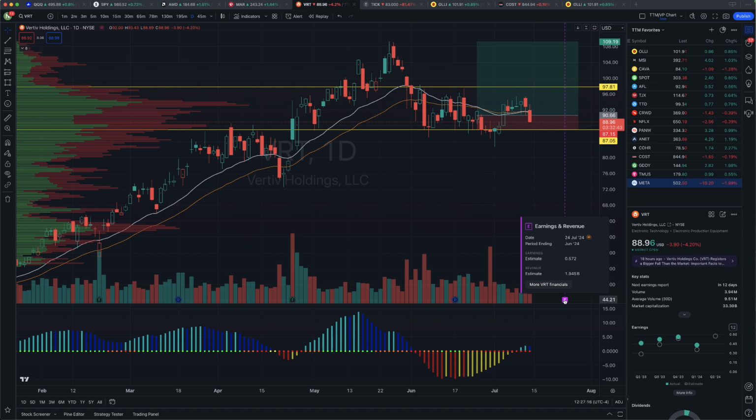The only issue I have here is we have earnings coming up on the 24th. So I would want to play the VRT options. You have to go out to the 26th to catch that earnings IV push, which isn't bad. You're on a daily that's out 14 days. The spreads are almost $1, but the 88s are 30 cents. So July 26th, you could.